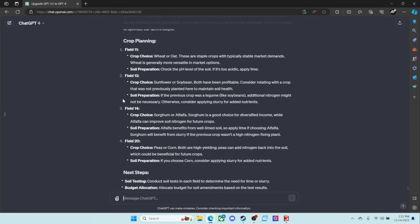In field 11, we're going to do either wheat or oat. In field 12, we're going to do sunflower or soybean. And we need to consider a crop rotation for our soil health here, so we're going to have to follow them with crops like corn or something like that. In field 14, we're going to do either sorghum or alfalfa. And lastly, in field 20, we're going to plant either peas or corn. Both of them yield very highly, and peas will actually add nitrogen back into the soil as well.